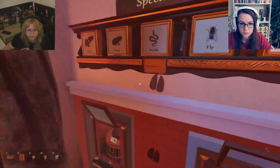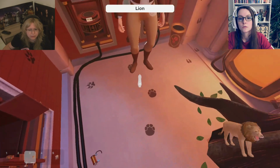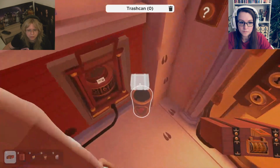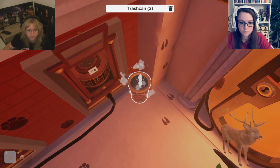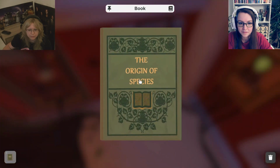I'm going for the footprints. So zebra has... Oh yeah, alright. Can you give me the book with the original species? Yep. Okay, it's on the ground. I'm gonna throw everything in a bin so we can see it.